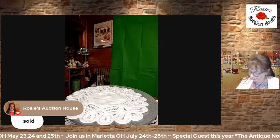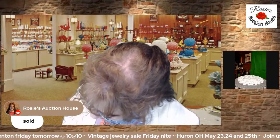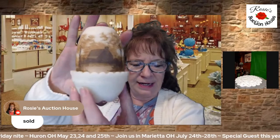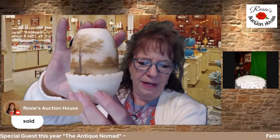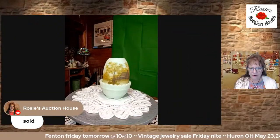We're going to put up a fairy lamp, number 5. We have this wonderful little fairy lamp. Look at that. Yeah, hit the thumbs up on YouTube, that's for sure. This is a Gloria Finn. Gloria Finn is one of the first artists at Fenton, and this is a cabin scene on custard. This one will glow. I'll put it on the stand and you'll see it glow. She is one of the original Fenton artists. So I'm going to go ahead and put this up here for you and get us started.